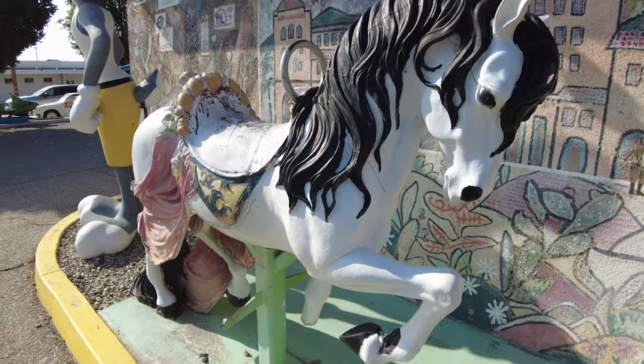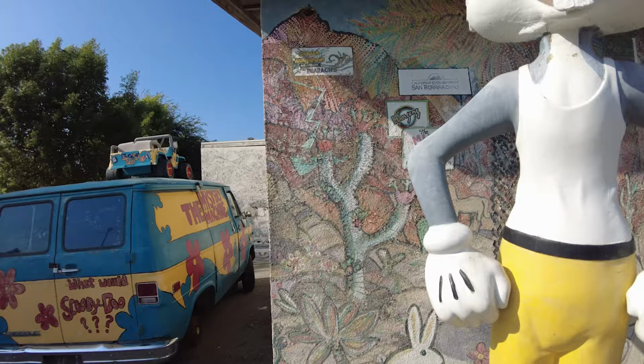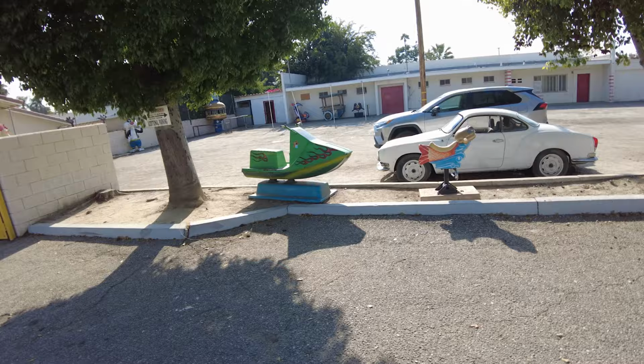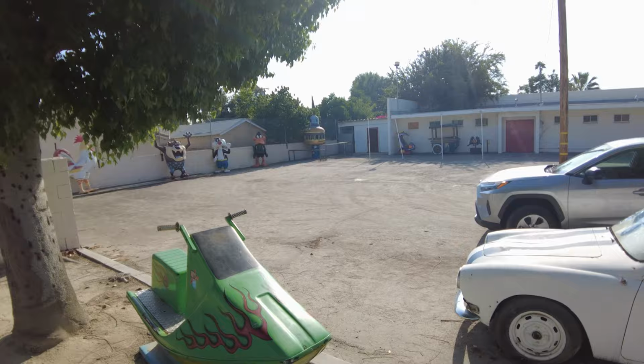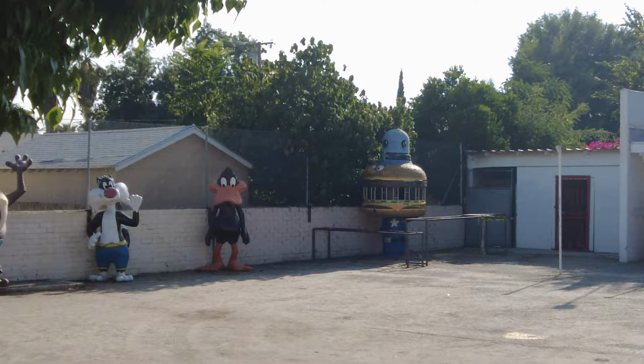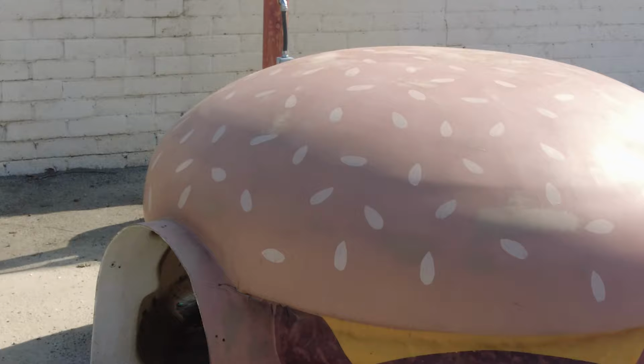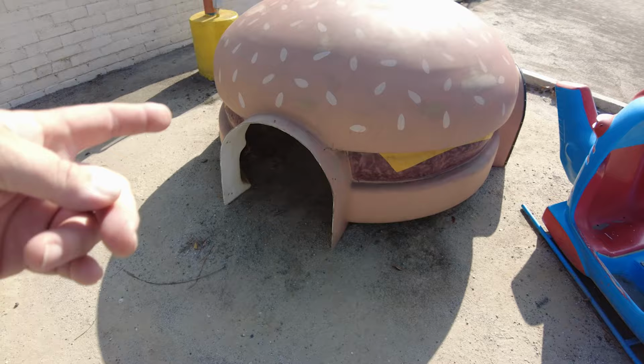Some randos, Bugs Bunny, a very random mystery machine. And for no reason whatsoever, a Ski-Doo, along with another Big Mac over here. Some more Looney Tune characters. Oh yeah. I remember one McDonald's had this little crawl thing, little crawl burgers. Always on the ground. Get to crawl through them. Loads of fun. Got the mystery machines.